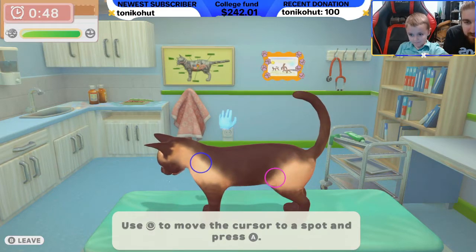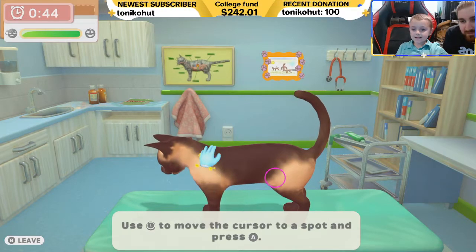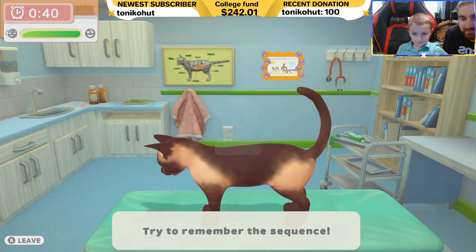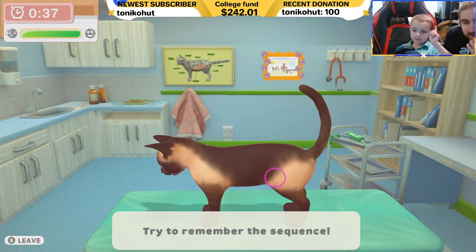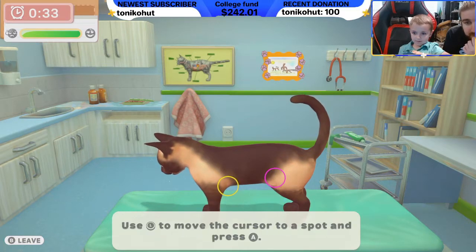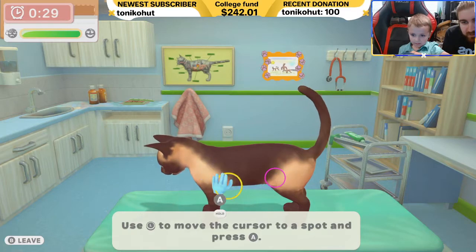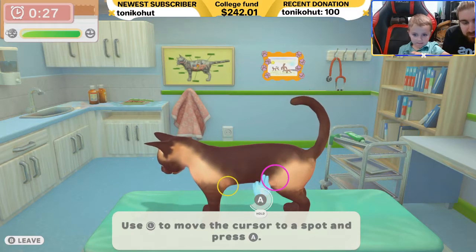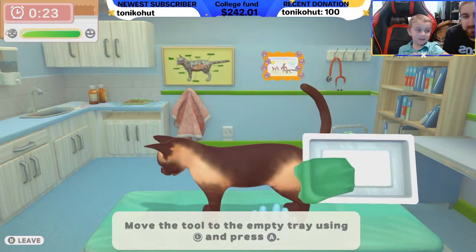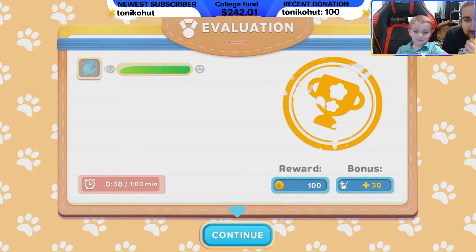Blue, pink. Okay. And the pear. Nailed it. Pink, yellow, pink, pink. Oh, wow. Pink, yellow, pink, pink. Perfect. Remember, it was just green, green, green. Yeah, the triple green, that one was pretty good. That was way too easy.